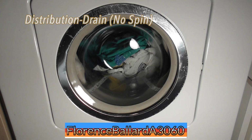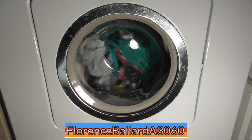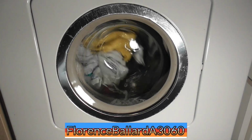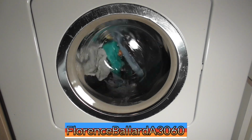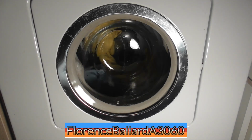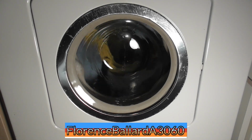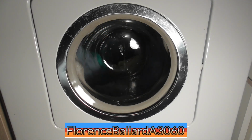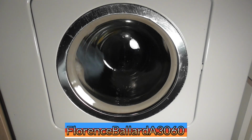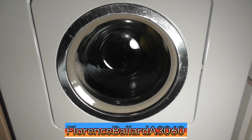Now you might be wondering, why have I not angled my camera to the side like I do for a spin? This is because the Electrons don't do a spin after every rinse like the A3060 did. This only spins after the second rinse, and all the others do distribution drains. I completely forgot about the fact that I'd read that the Electrons only do that, until I got machine testing. It's like, oh, why haven't we done a spin?